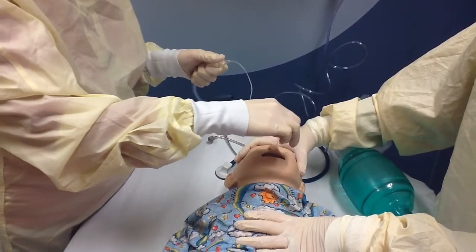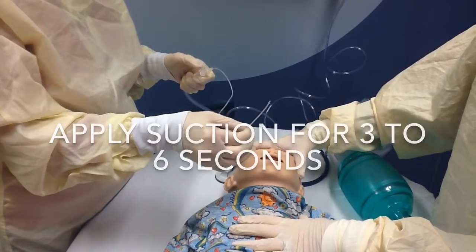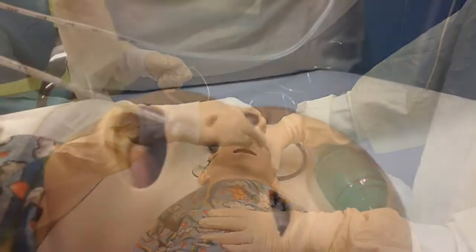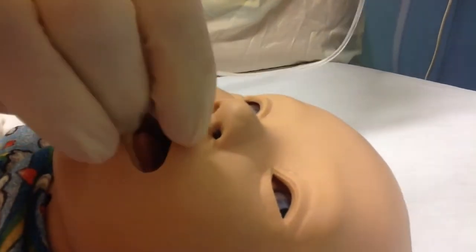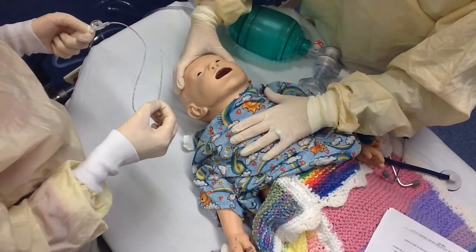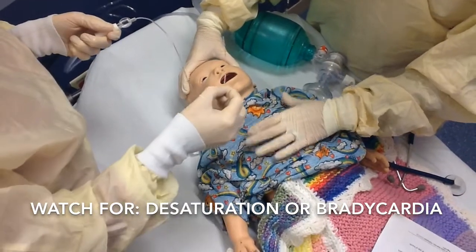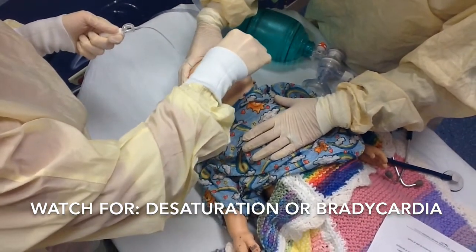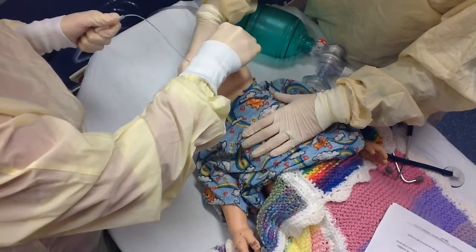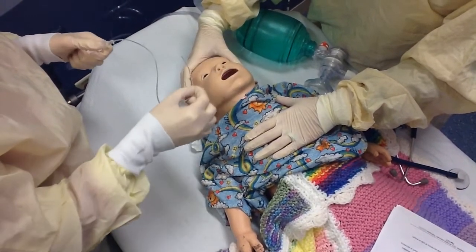Encourage the patient to cough during the suctioning and limit the suctioning to 3 to 6 seconds each time the catheter is inserted. This is to make sure that you're not taking the patient's breath away while you're suctioning the patient. The things to watch for are a decrease in oxygen saturation or heart rate, so using an oxygen sat or a cardiac monitor is useful if that's a concern. Oxygenate the patient if their color changes or if there's a large amount of secretions and you have to do the process multiple times.